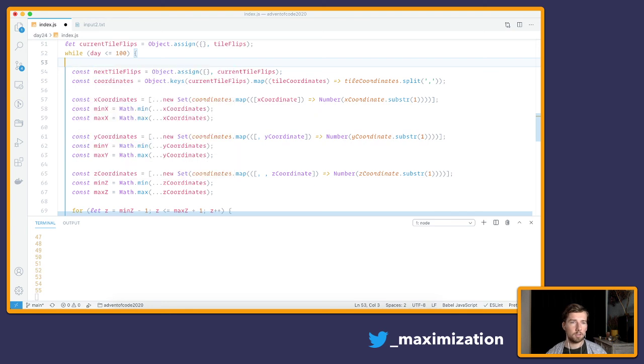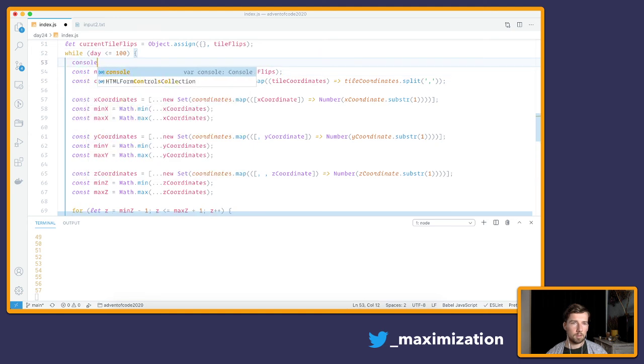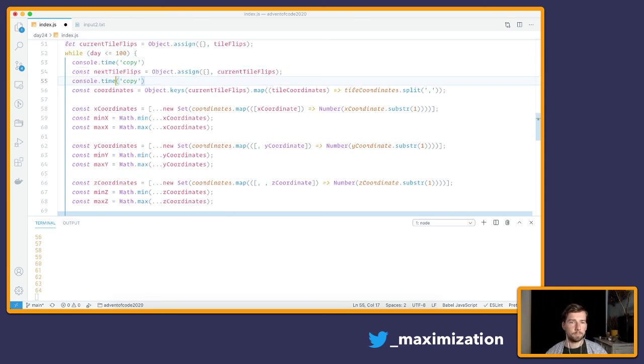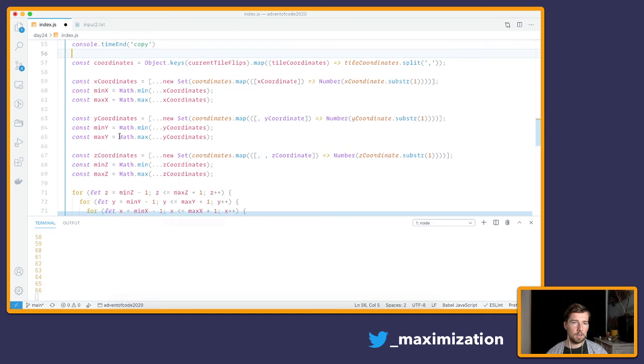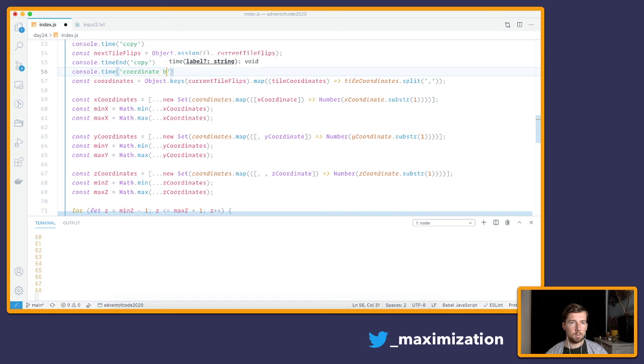Okay, let me log. So this is the copying. Console log copy. So no console time. I'm going to log how long it takes to copy the object. And I'm also going to log how long it takes to get the coordinate boundaries.